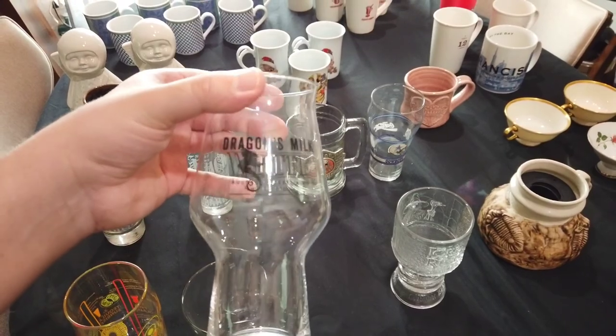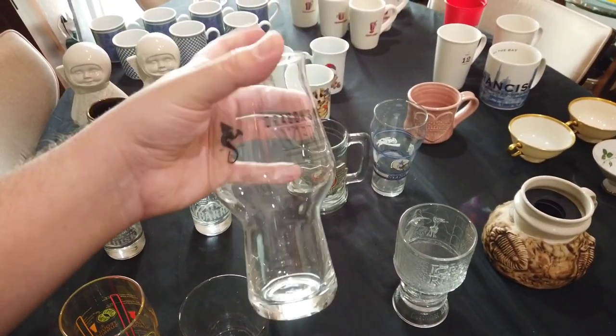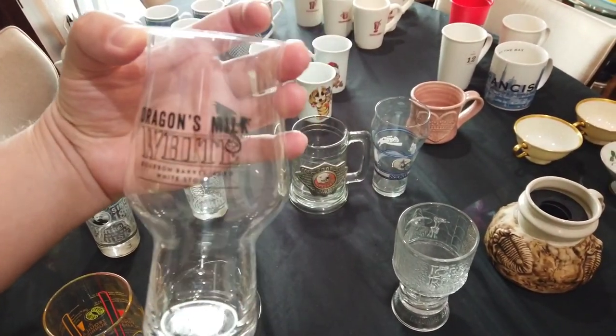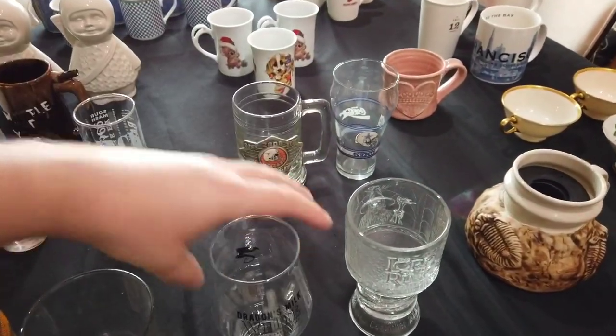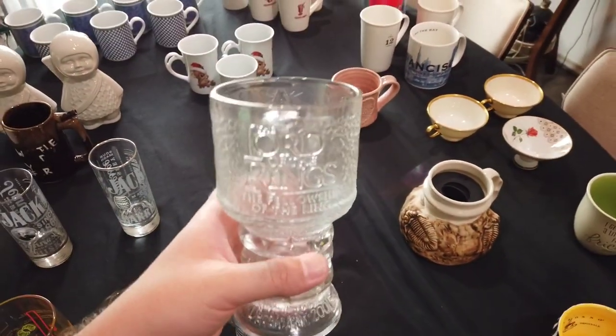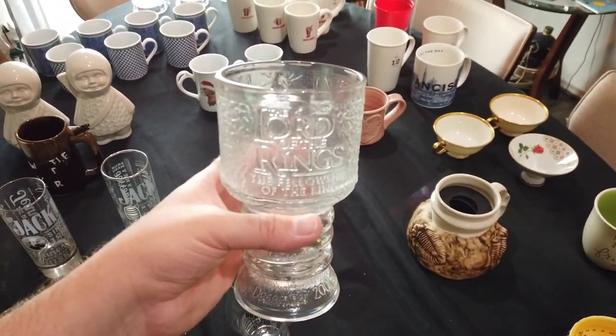This is a popular beer, Dragon's Milk White. It's like a little snifter glass. No, probably not. I want to learn more about the styles of glass. I know some of them, but not all of them. This I see quite often, actually, and they don't go for as much as you would think.